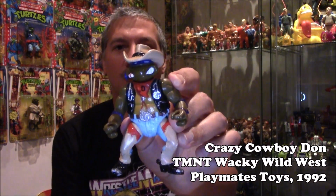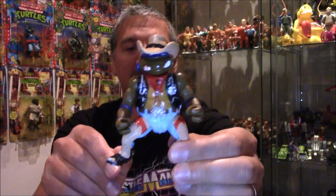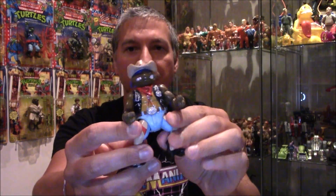Then I found this Crazy Cowboy Dawn from the Wacky Wild West Ninja Turtle line. He didn't have any of his accessories or anything like that, and I already have him. I even have him on card, but I think I found him on a table for like 50 cents, something like that. So any loose Ninja Turtle for that cheap, I'll always pick up, even for just a trade or to eventually sell. But Crazy Cowboy Dawn there.